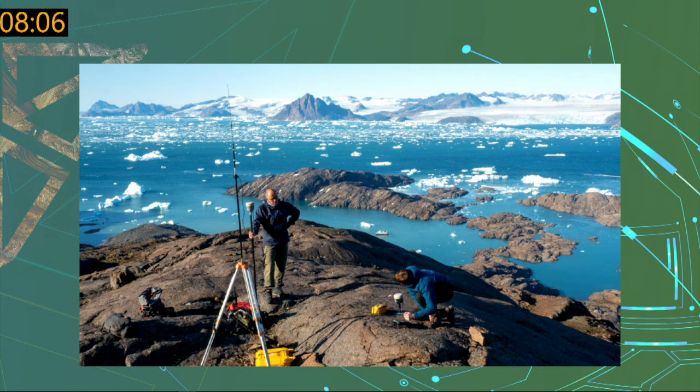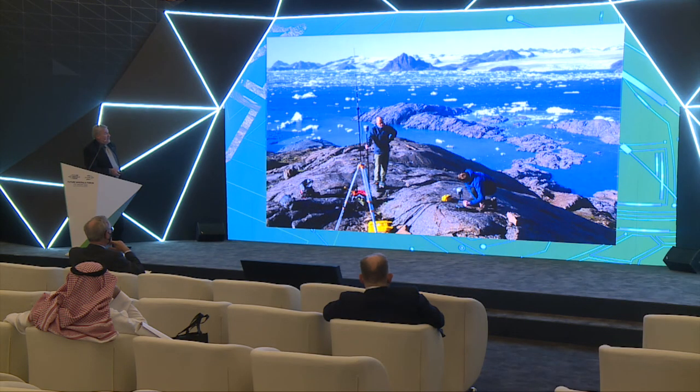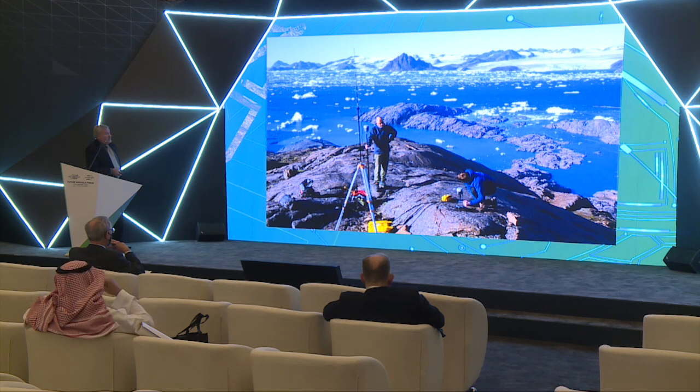It is rugged, it is remote, but in mining terms, it's relatively accessible. In the background there, you might see what looks like a small ship. It was actually quite a large ship, which was anchored in the fjord right next to the deposit. This picture was taken in mid-September. You can see it is starting to ice up again, but we use that boat as a base for our geologists and our surveyors and our helicopter support teams, and it worked out very well, very environmentally friendly.